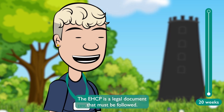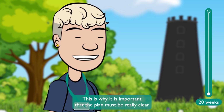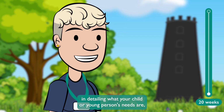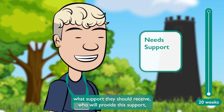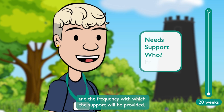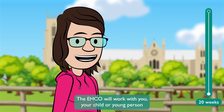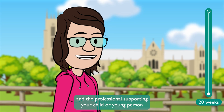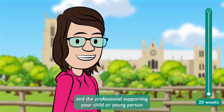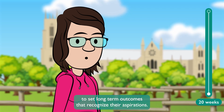The EHCP is a legal document that must be followed. This is why it is important that the plan must be really clear in detailing what your child or young person's needs are, what support they should receive, who will provide this support, and the frequency with which the support will be provided. The ECHO will work with you, your child or young person, and the professional supporting your child or young person to set long-term outcomes that recognise their aspirations.